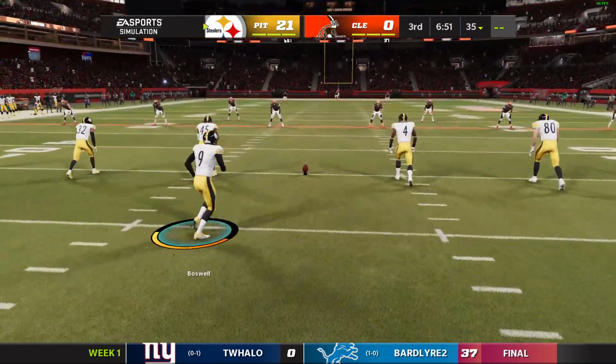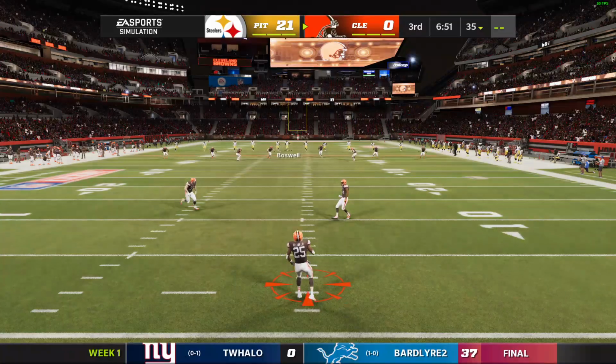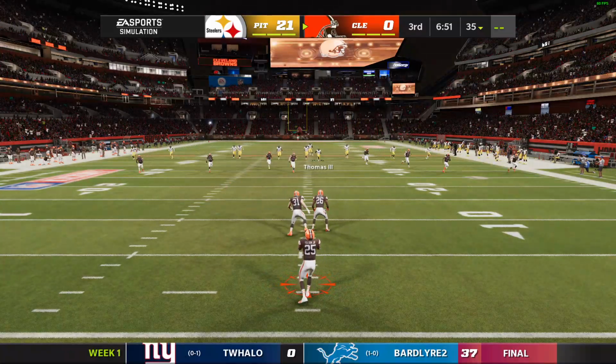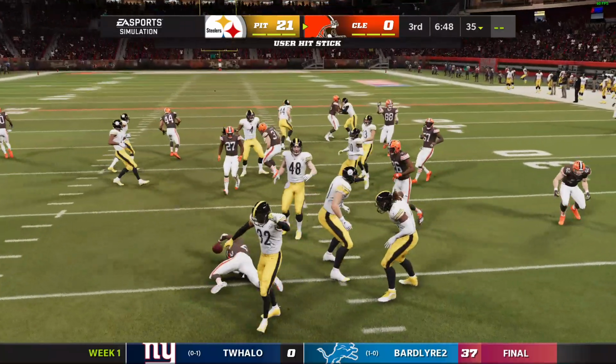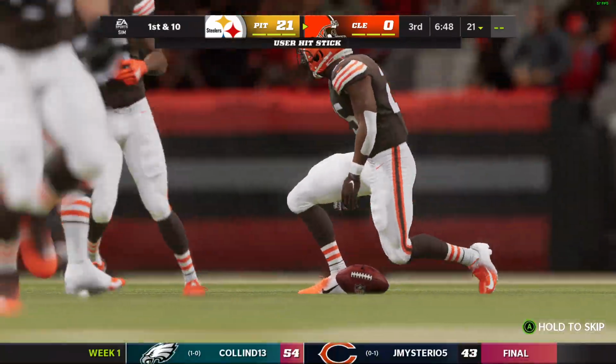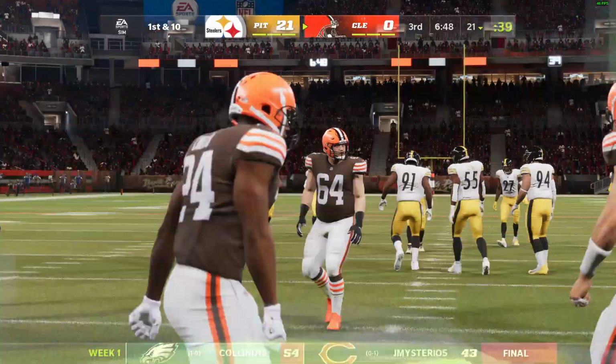Boswell now to kick it away after the touchdown. Fielded just outside the goal line. And taken down just past the 20 at about the 21-yard line.